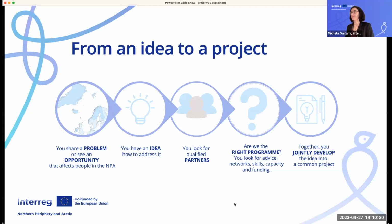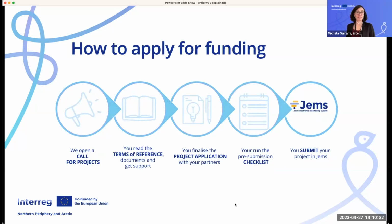Which takes me to the next step, that is how to apply for funding. At the Northern Periphery and Arctic program, we regularly open calls for projects, and there is one open now. It's the third call that we have opened. We usually open calls twice a year, in the spring and in the autumn. And for each call that we open, that is the period when we invite projects to be submitted, we define terms of reference. So we set the conditions for presenting your projects.